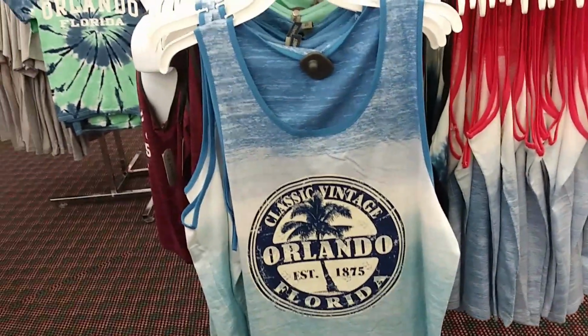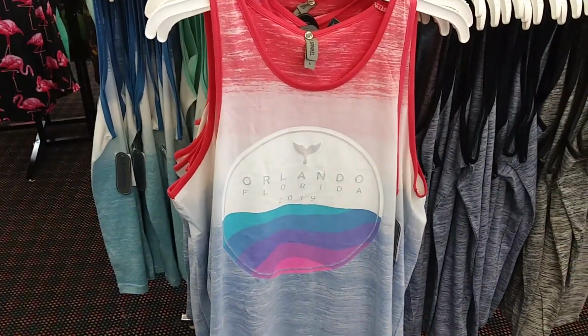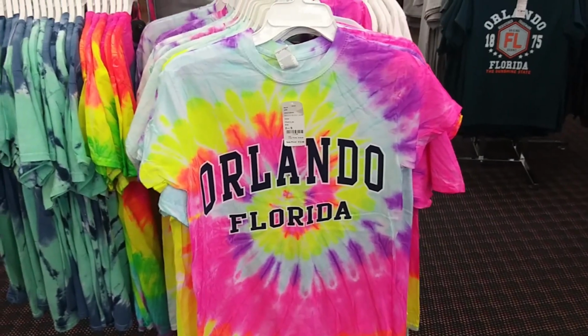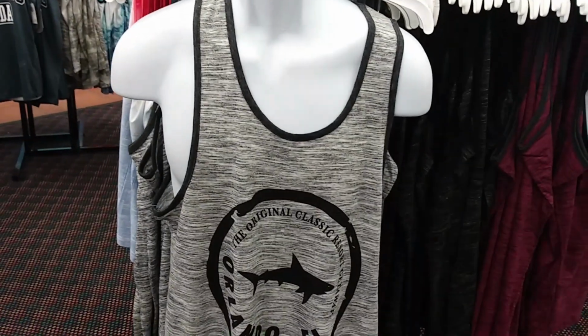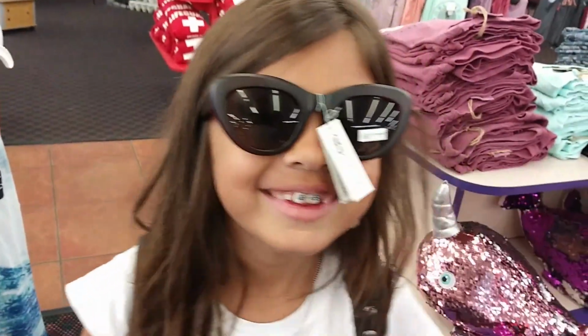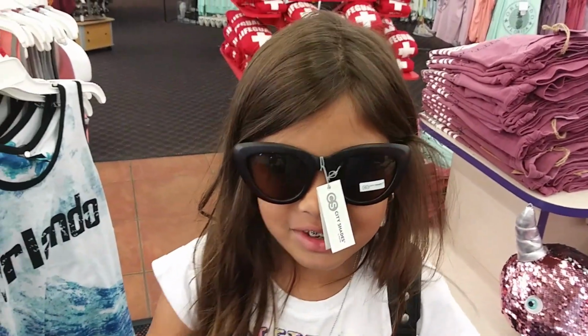I'm gonna take these glasses. Get some cool shirts here. I like this one. Orlando, Florida 2019. Yeah, tie-dye Orlando shirt. This is pretty cool. It looks all torn up like a shark bit it or something. I decided I'm going to get these. Let me see. Which ones are you going to get? You don't like the white ones? No, they're a bit too small.